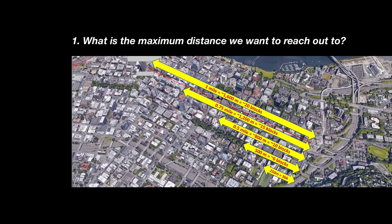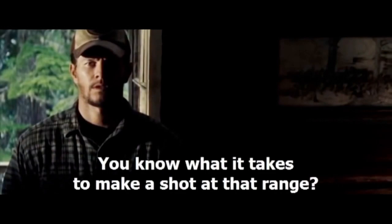To make such a shot at 1 mile is very difficult, so let's hear from Mark Wahlberg to tell us what it takes to make a shot at this range.